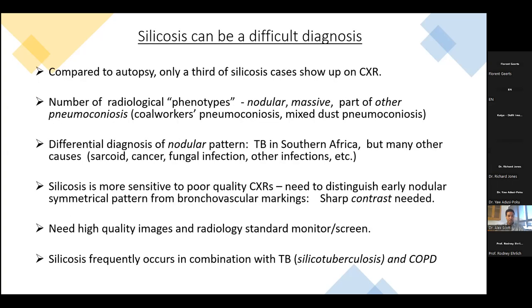Next slide, please. So let's talk about opticals. First of all, silicosis, we're talking about on the chest X-ray now, can be a very difficult diagnosis. Compared to autopsy, and we know this because South Africa has an autopsy system for miners and has done about 100,000 autopsies since the 70s on miners, only one-third of silicosis shows up on the chest X-ray.